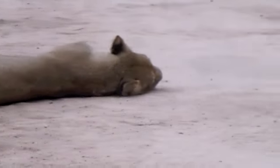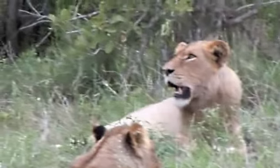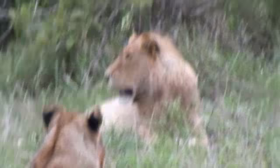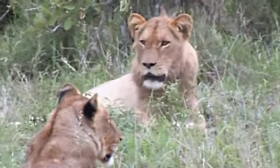Yesterday they killed the buffalo. I think it was the day before in the afternoon. So maybe from your height there you might see just along the footpath. Yesterday they were busy feeding down the drainage line. You see there's even still a vulture up there. Right, can't see it from here. It's okay, don't worry about the game. Don't want to disturb the lions right now.